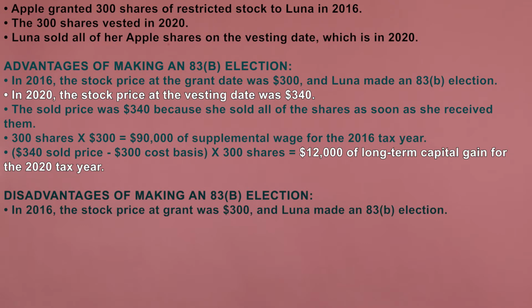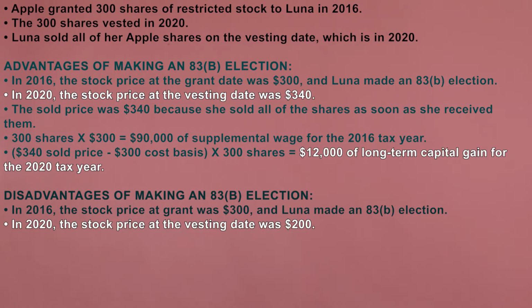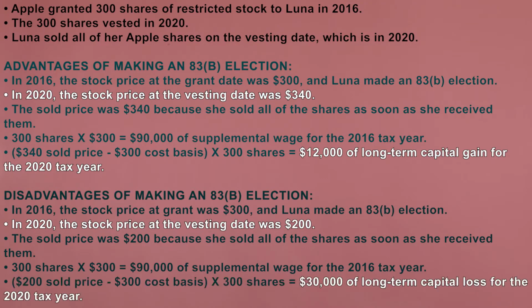In 2016, the stock price at grant was $300 and Luna made an 83(b) election. In 2020, the stock price at the vesting date was $200. The sold price was $200 because she sold all of the shares as soon as she received them. 300 shares times $300 equals $90,000 of supplemental wages for the 2016 tax year. $200 sold price minus $300 cost basis times 300 shares equals $30,000 of long-term capital loss for the 2020 tax year.